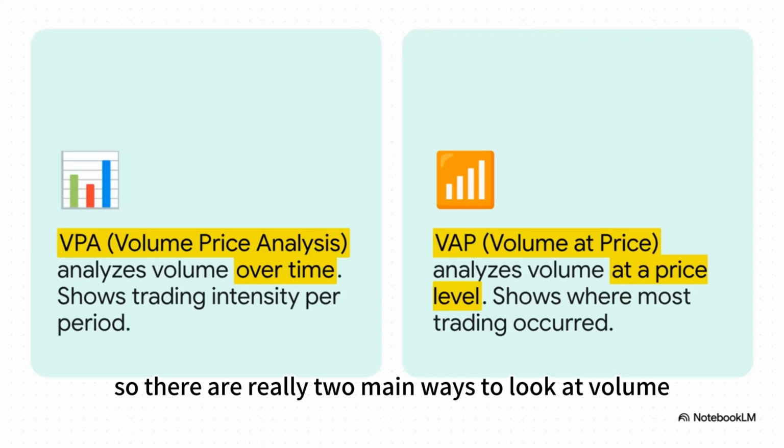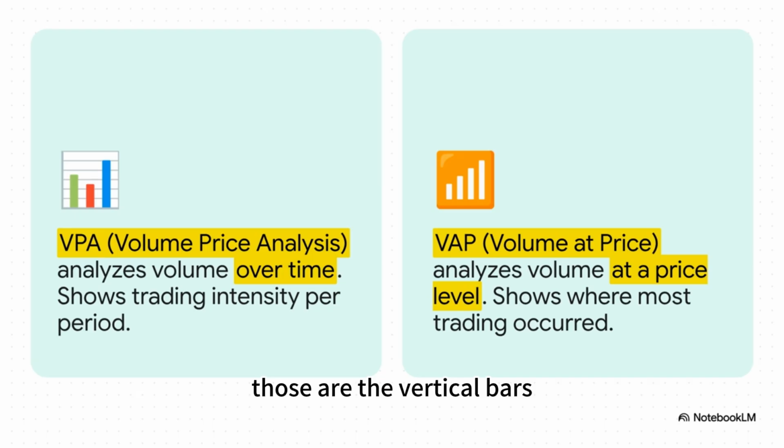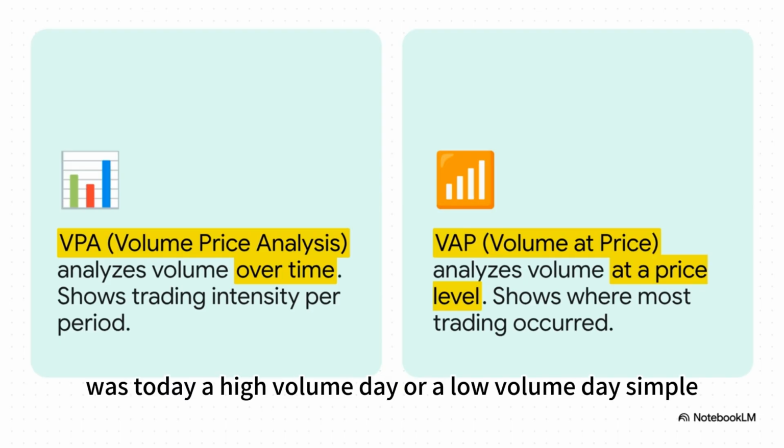So there are really 2 main ways to look at volume. First, you've got your standard volume price analysis, or VPA. Those are the vertical bars you always see at the bottom of the chart. That's just showing you volume over time. Was today a high volume day or a low volume day?